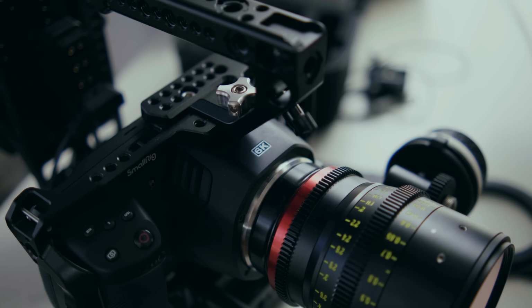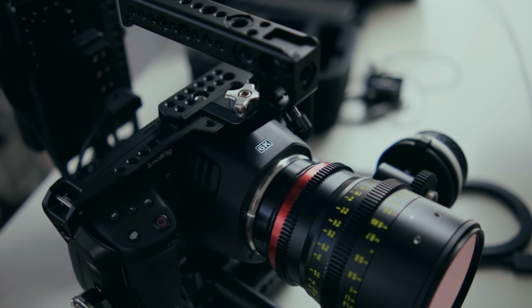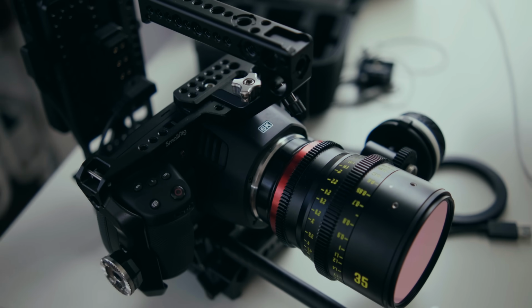So why did I decide to get the Red Komodo and leave my Blackmagic Pocket 6K behind? The reality is, a Pocket 6K is not an Arri Alexa. It's just that simple. The Arri Alexa is a beast of a camera and can do things that the Pockets just can't quite do. On the other side of it, I'm not shooting stuff all the time where I absolutely have to have an Arri Alexa, which is why I was kind of looking for something in between the whole time, and that's where the Red Komodo kind of fit in.